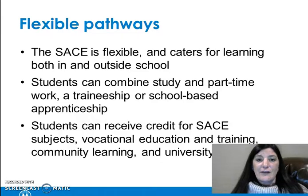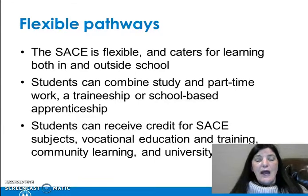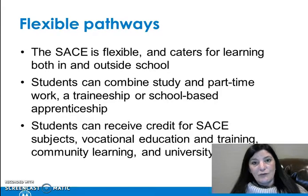The SACE has flexible pathways, so there's not just one way to complete your SACE. There's many ways, and the combination that you have could be unique to you and very different to the way the person sitting next to you completes their SACE. You could pick up a school-based traineeship or apprenticeship and undertake a VET course through that, which can contribute points towards your SACE. You might be involved in community learning. For instance, you might be a CFS volunteer undertaking a Certificate 1 in basic firefighting, and that can contribute points towards your SACE completion.